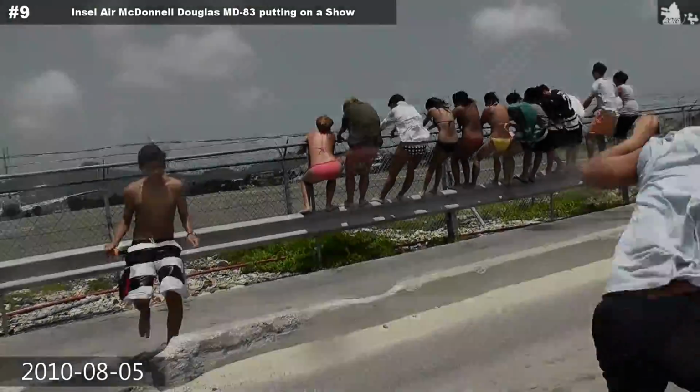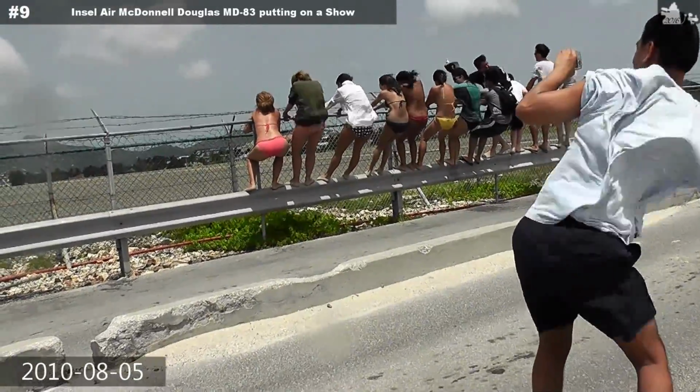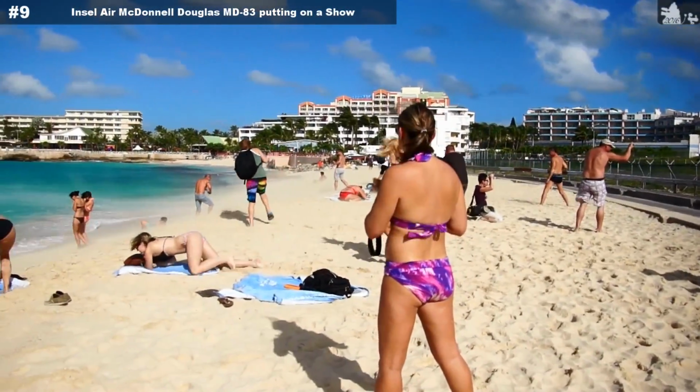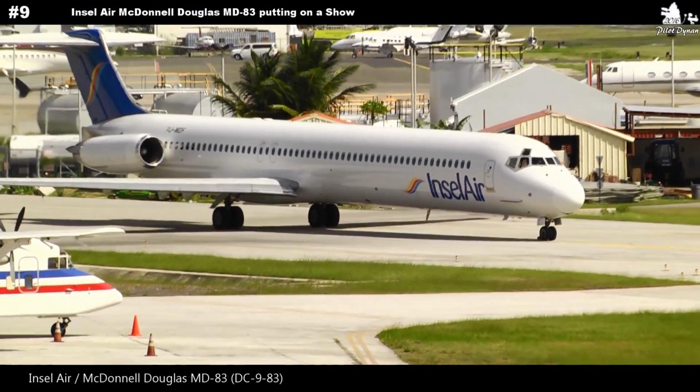Now, moving on to number 9, still back in 2010. I guess that most of you have seen the common activity of fence surfing at Maho Beach. It's a really unique and exhilarating opportunity to get this close to the planes taking off. But you quickly learn that there is one airline you should keep a safe distance from. And that's Insel Air and their powerful McDonnell Douglas MD-83s.